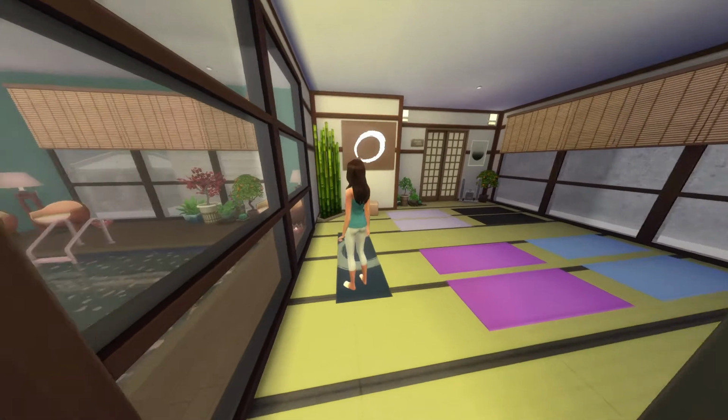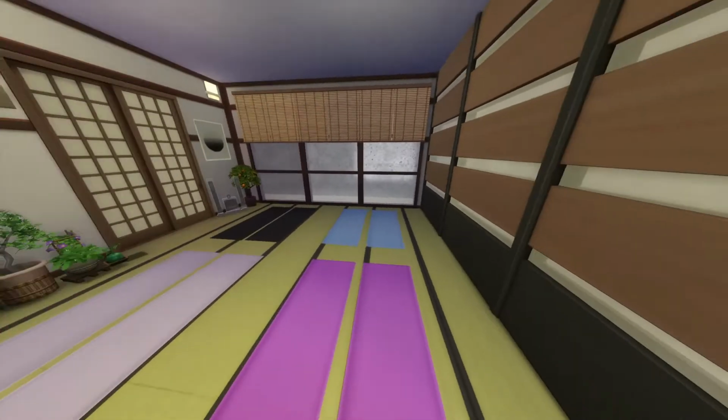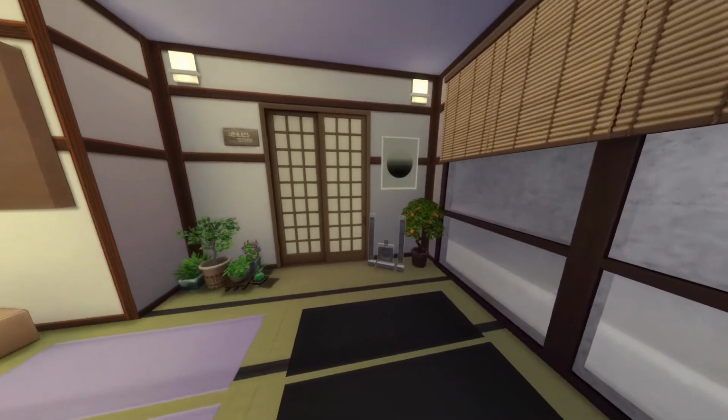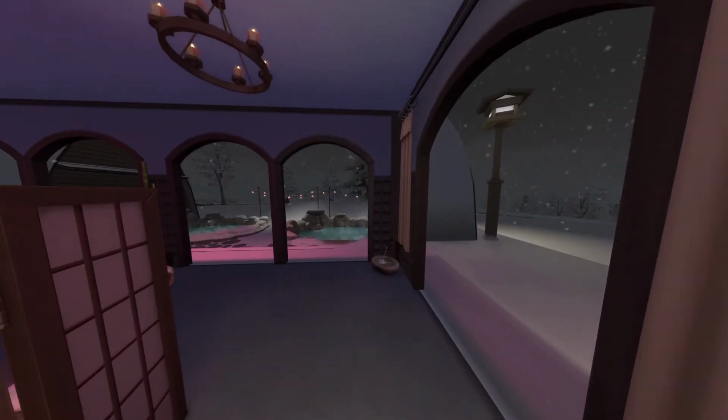And here we go into the yoga classroom. Here's our instructor. It's actually really cool to watch people do yoga classes. Very neat. I love that there's so many mats and that the room is so functional for those classes.